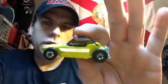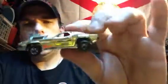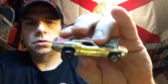What is this? Rockbuster. I have one in green, and I think I have one in silver. So I'm pretty sure I didn't have the yellow one. Maybe I did. I'm not sure. You know, my mind is. That's pretty cool. How about a Gold Hot Ones Roger Dodger. Play-worn shape. It's got a little wheel issue right there, but I don't care. It's nice. I don't have one of these, so that's cool.